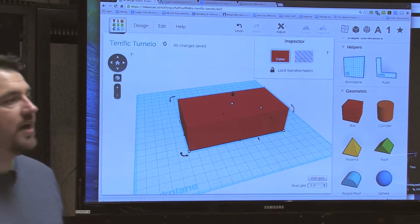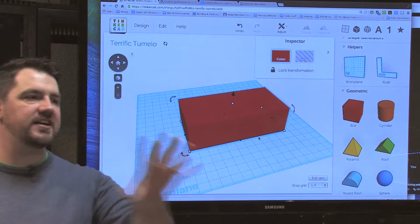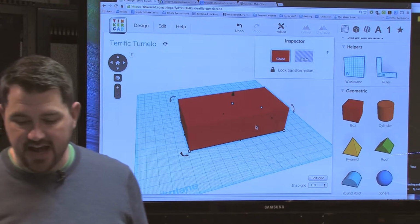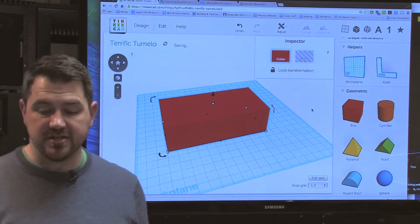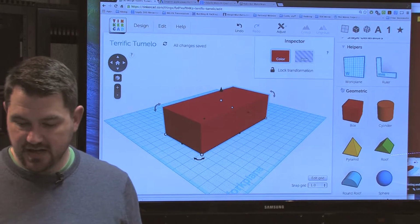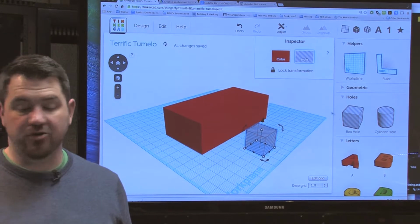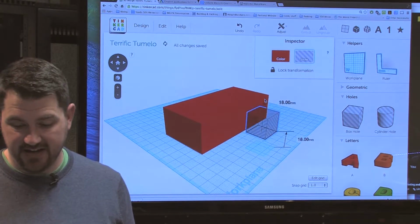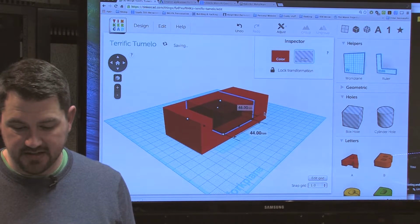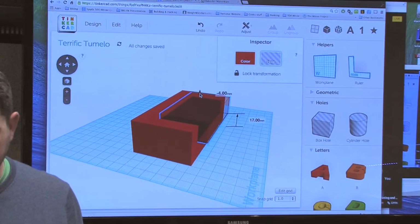Okay. Now, the big thing about working in Tinkercad that you have to understand is the only thing that you can really do is create an object and subtract material away from that object. So say I want to create a park bench. I would create the basics of a bench, and then I would create a box hole here. I could take this in, and what I'm doing is creating negative space within my current object that is solid red. Okay? I made a couch.